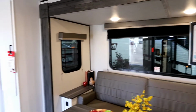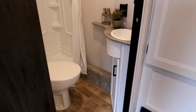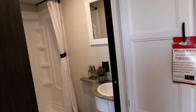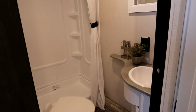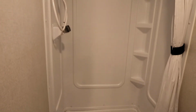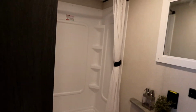Last couple things we're going to talk about. If we work our way back to the bathroom, you will notice in all of our bathrooms we have a porcelain toilet. It's a big selling feature for a lot of our customers. They love the fact that they can have that residential style porcelain toilet as opposed to the plastic knockoff that a lot of our competitors use. You will also notice a full-size shower. In this particular model, that is standard on all of your Keystone Hideouts. A full stand-up shower, so you're not going to have those corner radiuses that you have to worry about turning around in.